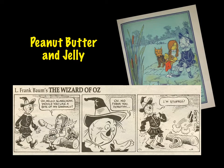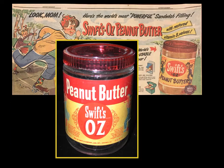A second major category for Oz food collectibles is peanut butter. More specifically, Swift's Oz, the delicious peanut spread. For this presentation, I'll pair jelly with it since they go together. Oz peanut butter quickly became a significant category in Oz collecting because there is so much of it.